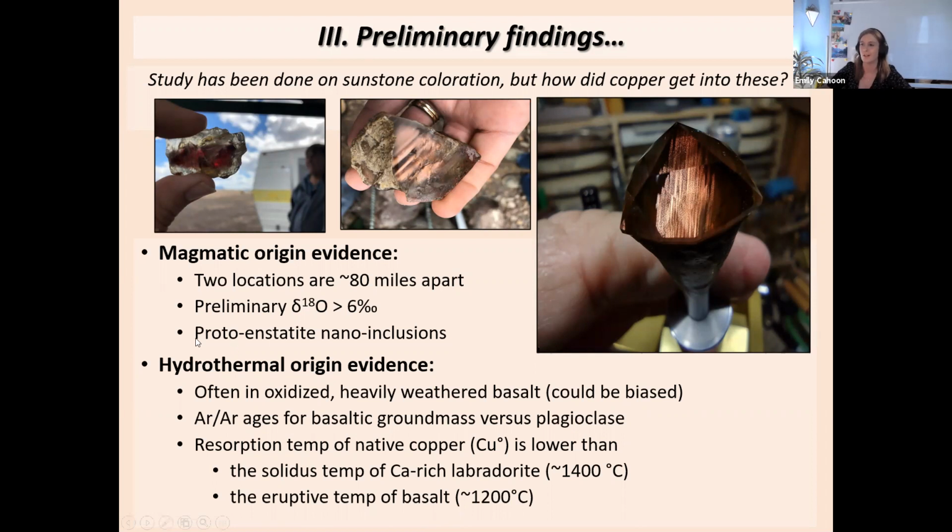And there are these really weird types of pyroxene called protoenstatite that are present as tiny inclusions. Protoenstatite is a really weird type of pyroxene that forms at really high temperatures but pretty low pressures. So the fact that we have protoenstatite potentially in sunstones, included as little nano inclusions, suggests that whatever process put the copper there occurred at very high temperatures, not something that would reflect hydrothermal processes.